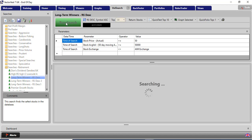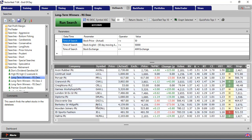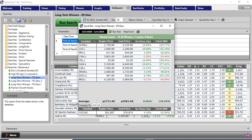And if I run that search on the 27th, when we got the confirmed up, as you can see, those are the shares, and we know most of them. I've been speaking about these high RS stocks every Monday afternoon since this crisis unfolded. If we quick test the top 10 of those, already, folks, we're up 8% in that particular portfolio.